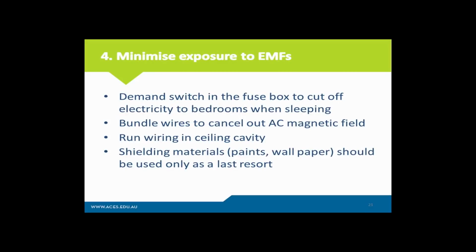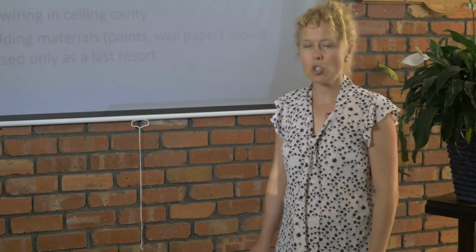Run wiring in the ceiling cavity, as I mentioned. Shielded paints and materials are always used as a last resort, because they don't effectively get rid of the radio frequencies and they can't be used for AC magnetic fields, but they do have a place.